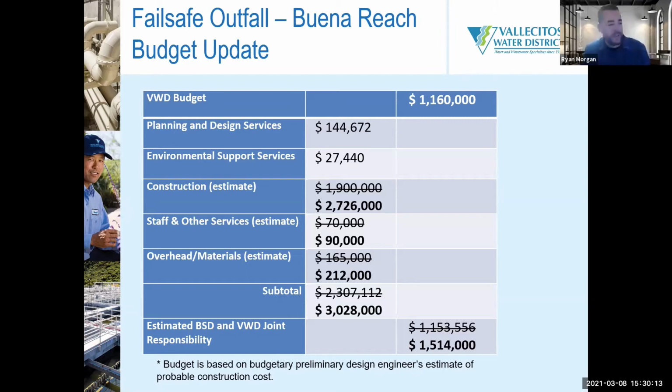I haven't refined this yet, but all told, it's looking like it's going to essentially increase the joint responsibility of Buena and Vallecitos to roughly 1.5 million by the end of it. And that includes planning and design, the construction, staff services, overhead. And again, that's just a preliminary look. Some of these staff numbers are maybe not realistic, but with that scope creep, I just wanted to include some buffer there. And that is it on that agenda item.